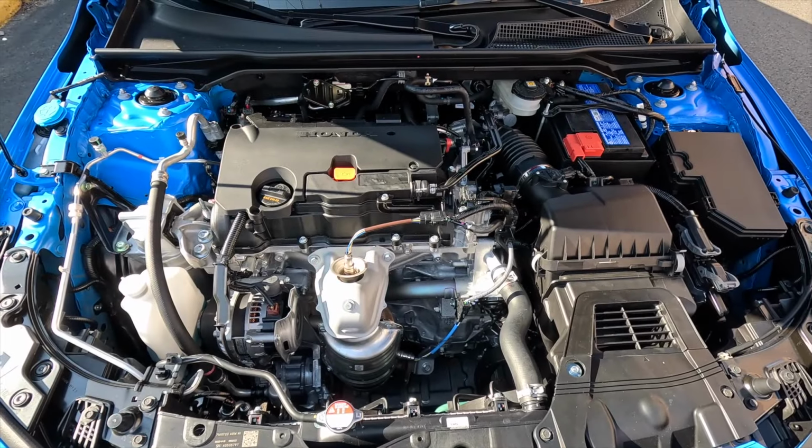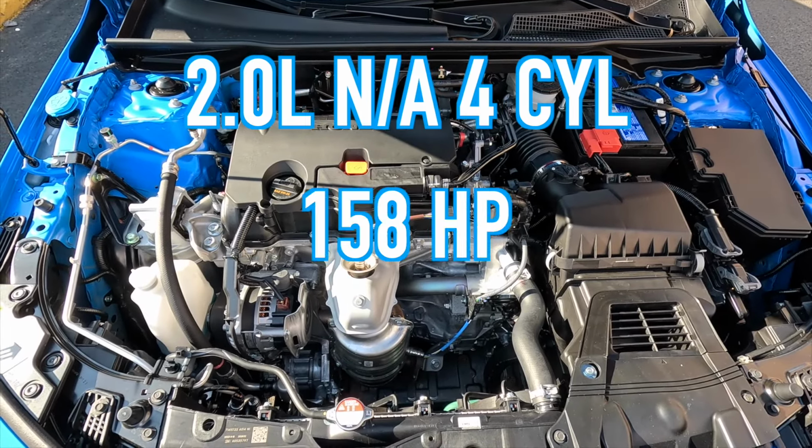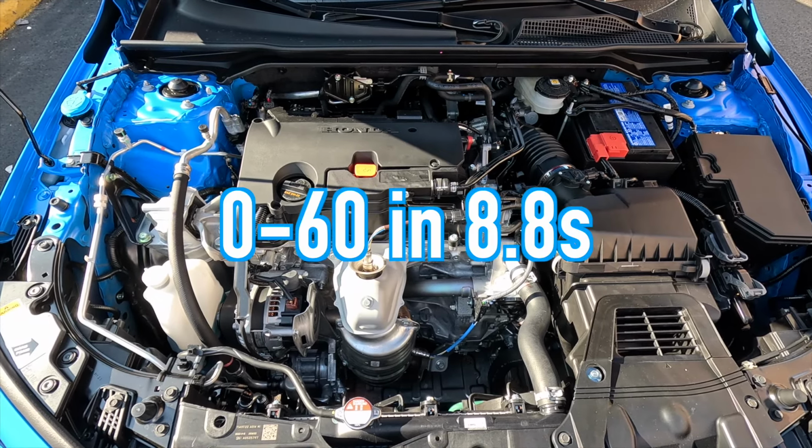Popping open that hood reveals that 2-liter naturally aspirated 4-cylinder that makes 158 horsepower and 138 pound-feet of torque. This one has been mated to the continuously variable transmission for a 0 to 60 time in 8.8 seconds.